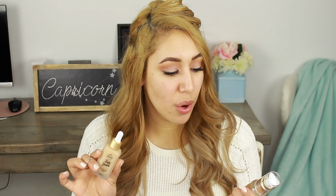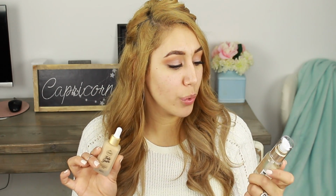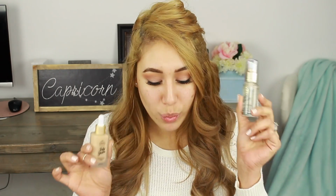So I'm really excited. I also got the primer, the Glow Activated Radiance primer, so I might try that as well. We'll see how it goes. So this is how my foundation reviews go. I'm gonna try this on with a sponge, with a brush. We're going to check in throughout the day really close.